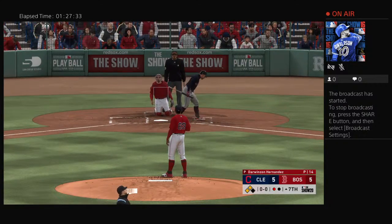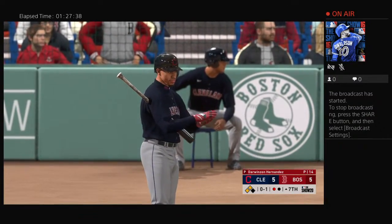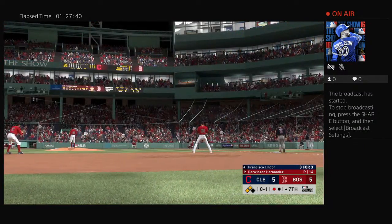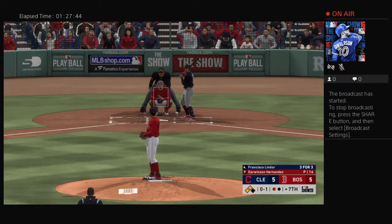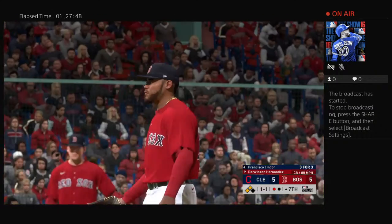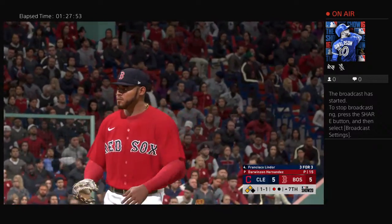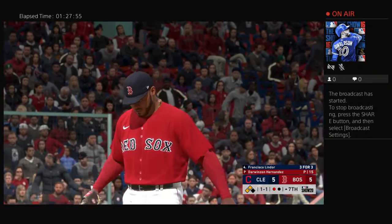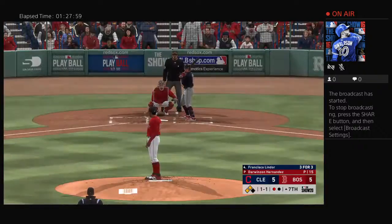0-1 the count. According to the career numbers on the back of his baseball card, Lindor carries a hitting line just over the 280 plateau. Ready with the 0-1 pitch. And a breaking ball in the dirt that time for a ball. Boy, this is a dicey situation right here, D-Row. With the runner in scoring position, the sac fly brings that run in. This is where you're going to really have to try to keep the ball on the ground as a pitcher.